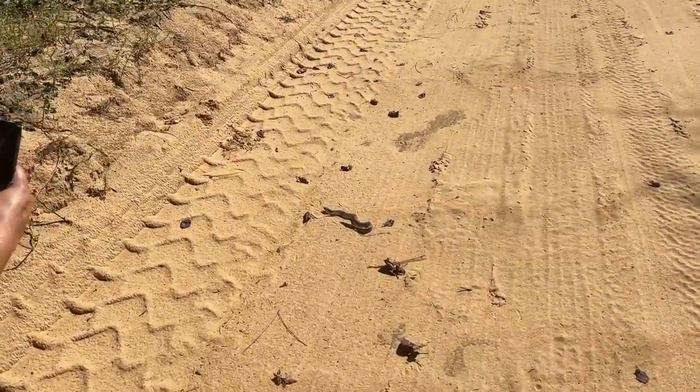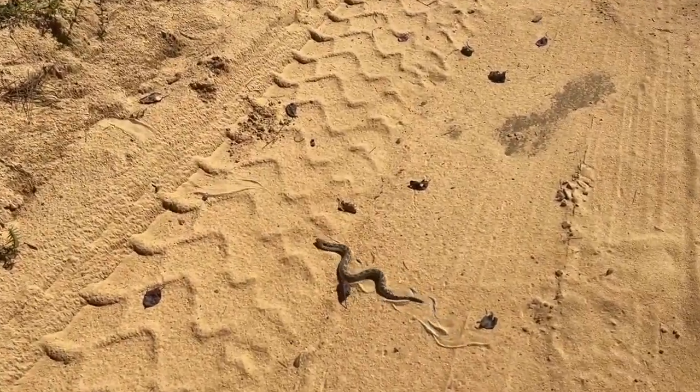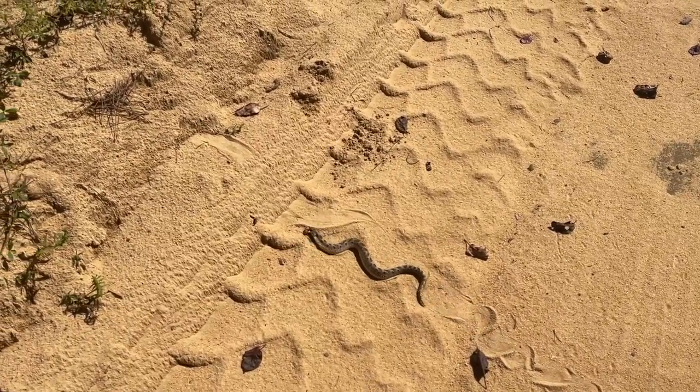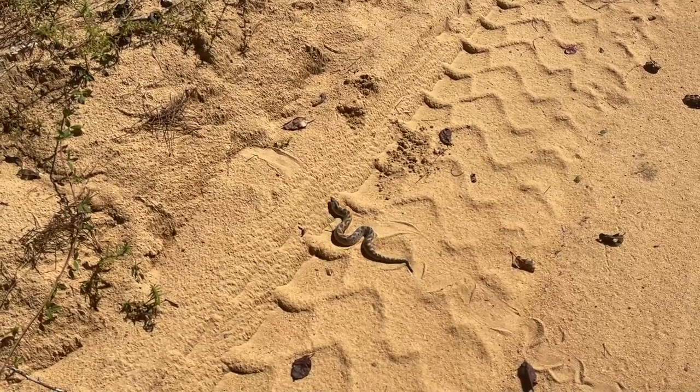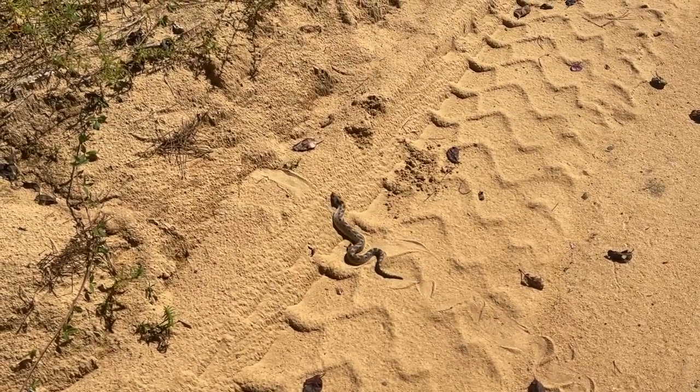Boogie. There we go, big southern hog. Yes, sir. Awesome. Look at that dumper. That is a dump truck of a Simus. Yes. It's actually relatively small for here too. They get a lot bigger.